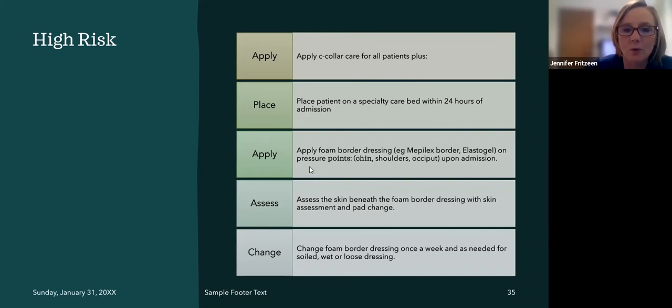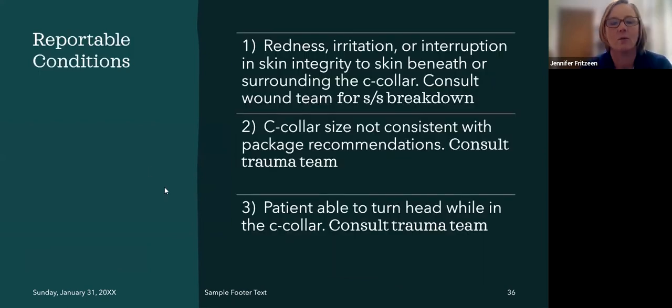Just like in the low risk, we're going to apply that foam border dressing. I am a big fan of the Elastigel. If you've played with that Elastigel, it has a lot of give and take and really can protect those pressure points really well. And remember, we're going to assess beneath the foam border dressing with skin assessment and pad change twice a day, so at least once a shift. And the same, change the border at least once a week, but if it's soiled or wet.